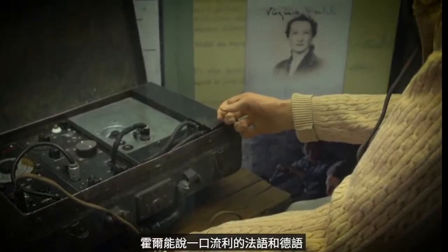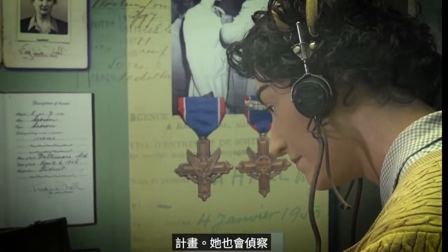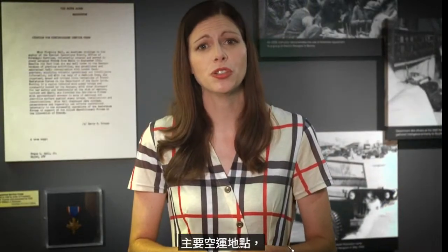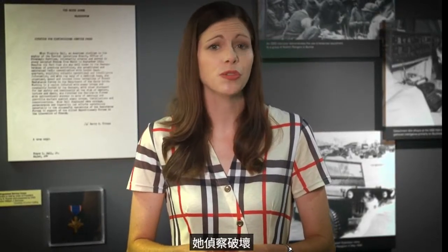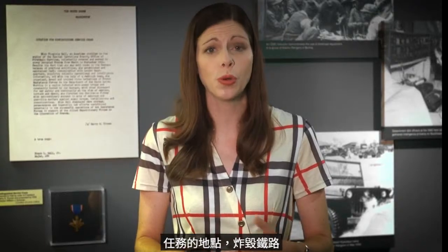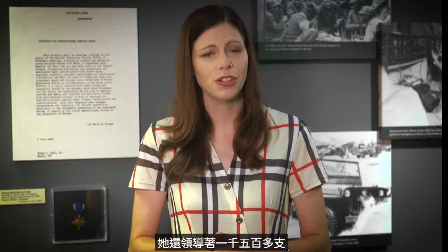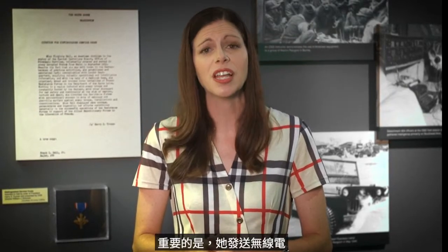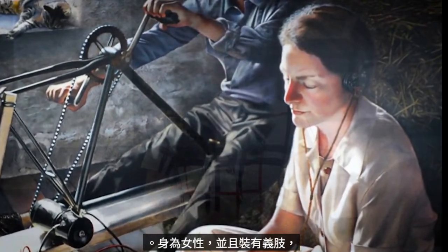Hall spoke French and German fluently, so while over there, she was able to listen in on the Nazis' plans. She also would scout locations for major drops, things like supplies and personnel. She scouted locations for sabotage missions, so blowing up railroad tracks and roads to cut off the Nazi supplies. She also had over 1,500 French resistance forces fighting under her leadership. And most importantly, she sent radio transmissions, which was one of the most dangerous things you could do in France at the time. She did all of these extraordinary things while being a woman and having a prosthetic leg.